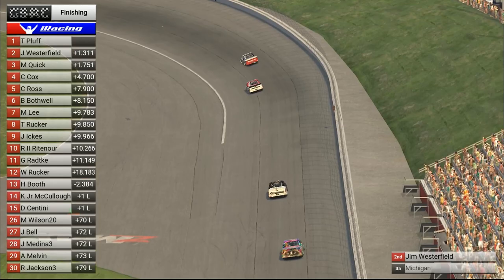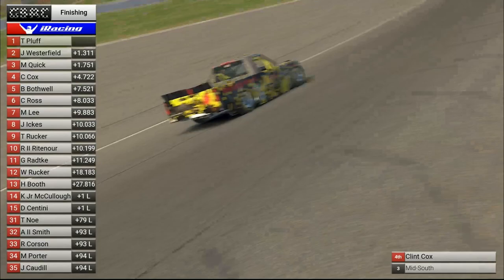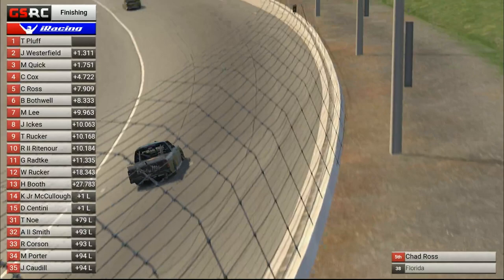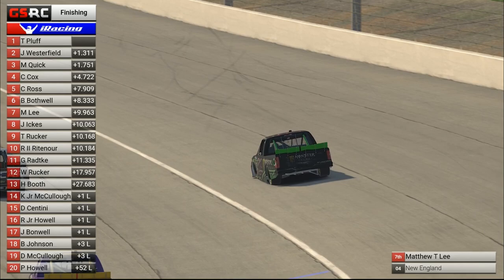Westerfield in second, Quick in third. Cox should hold on to his points lead with a solid fourth place. Ross comes in with a top five. Matthew Lee, don't give up on him. He wound up with seventh after all was said and done. Last truck on the lead lap going to be Hayes Booth in 13th place.